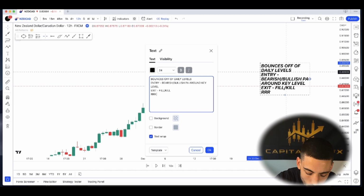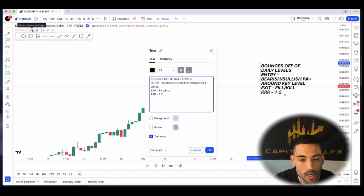Our risk to reward ratio, we're just going to do a 1 to 2 just to make things super, super simple. And even for the entry criteria, just to simplify the whole entire thing, we have an indicator that identifies all candlestick patterns, and it just shows the price action around these significant horizontal levels, just to make it super, super simple. So without further ado, let's actually jump into this trading system.